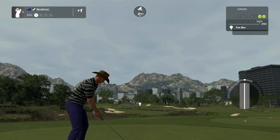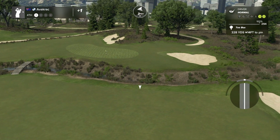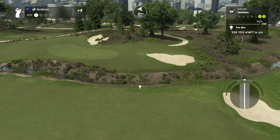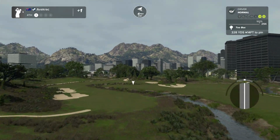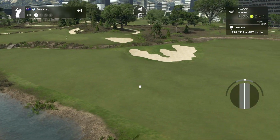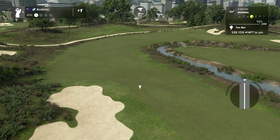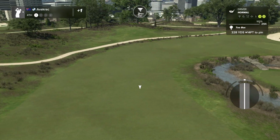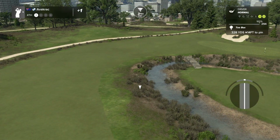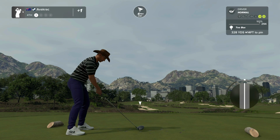Okay, hole four. Nice par four. Absolutely gorgeous par four. We've got the driver in hand. It's 14 feet down. Oh, man, he's tempting me. Oh, where do we go? It's par four. Could just smash it down there. Might be a better angle into the green, maybe, depending on my swing.